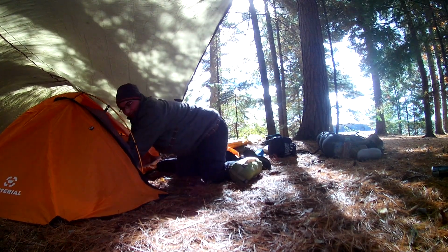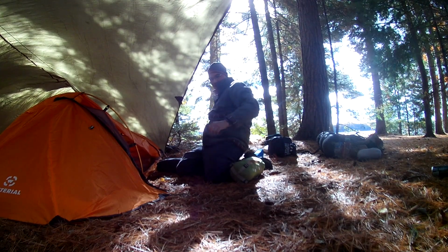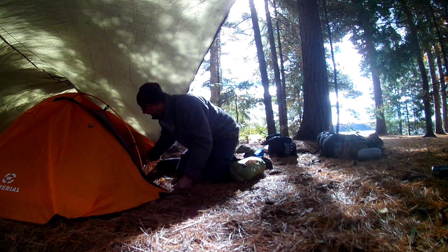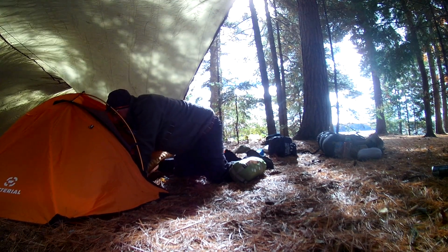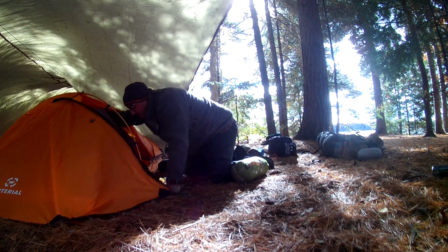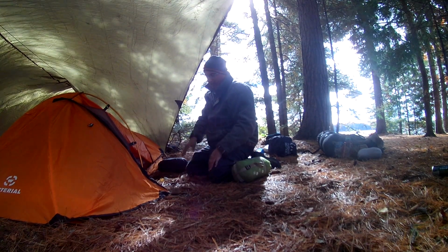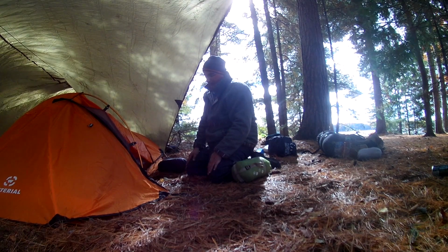Underneath here, we have an emergency blanket just to reflect the heat off us. This time we're using a Thermarest NeoAir. Trying this guy out for the first time. Probably gonna buy it. But our good friend Dave lent it to us. I'm sure you guys will see him later on in the video. But yeah. So over top of that, we're gonna put the wool blanket. So basically, once again, that layer of protection underneath us.